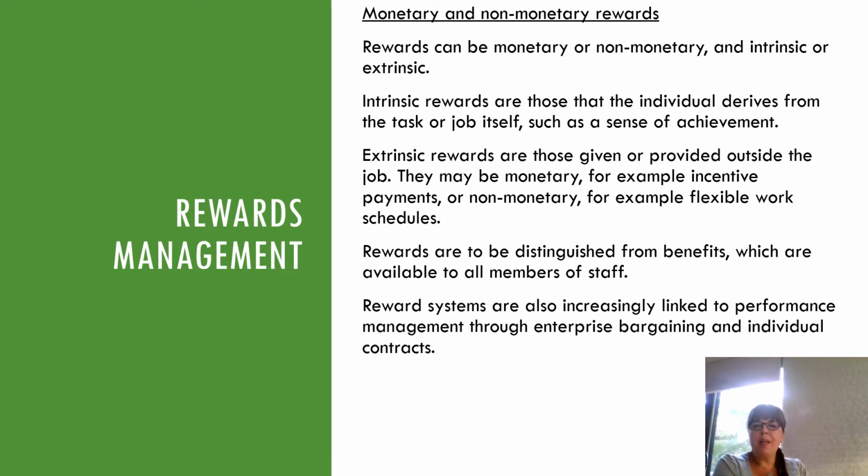Extrinsic rewards are those given or provided outside the job. They may be monetary, for example, incentive payments, or non-monetary, for example, flexible work schedules. Rewards are to be distinguished from benefits, which are available to all members of staff. Reward systems are also increasingly linked to performance management through enterprise bargaining and individual contracts. So when you negotiate your contract of employment, whether you do it as an individual or as a group, reward systems can be built into those contracts.